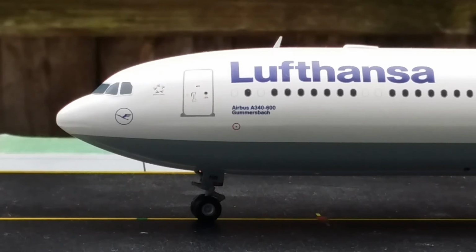Lufthansa joined the Star Alliance along with United, Air Canada, SAS Scandinavian Airlines, and Thai Airways International as one of the 5 founding members on May 14, 1997, which consists of 27 airline members from 5 inhabited continents.